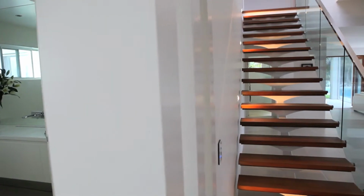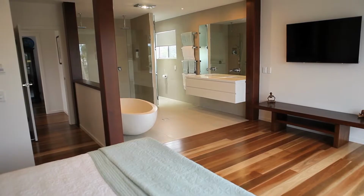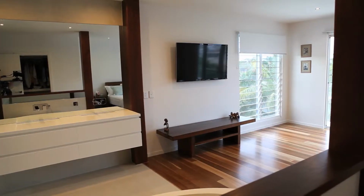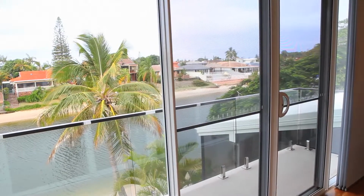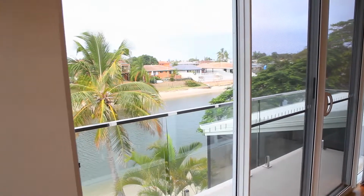Upstairs to the master suite with office and private bathroom and a solid spotted gum flooring, double shower with dual rain heads, exquisite stone bath and custom vanities complete a private and relaxing adult zone that makes the most of the elevated northerly position looking over the pool, coconut trees, private beach and beyond to the surfer's paradise skyline.